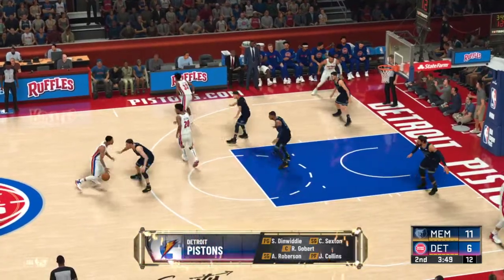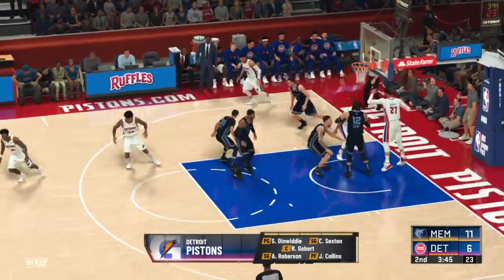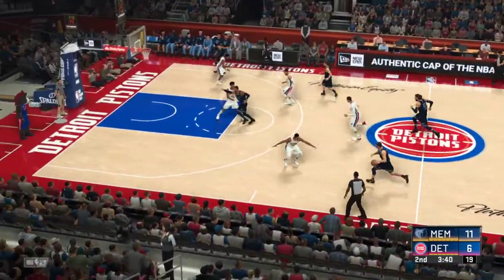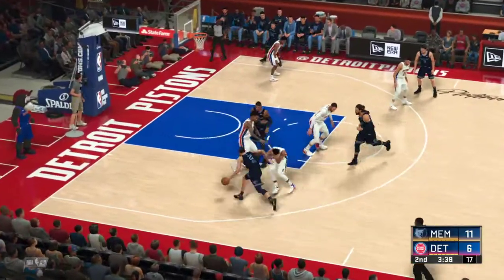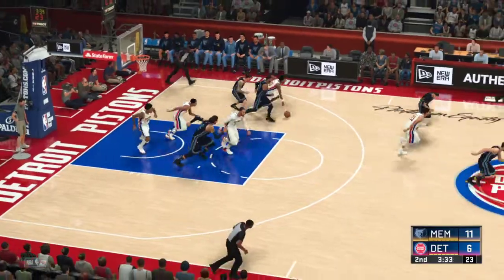We've got Andre Robertson. Colin Sexton is out there with Spencer Dinwiddie. And it's Rudy Gobert. And it's Collins in at the 4 slot. That's the group for Detroit right now. Now, here's Ball. Spencer Dinwiddie missing his last shot. Anthony. And the rejection by Collins.